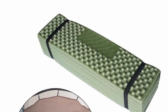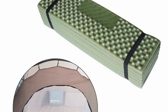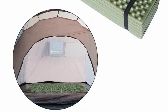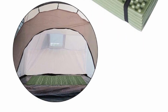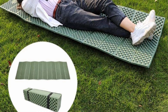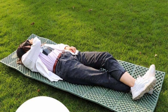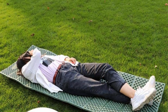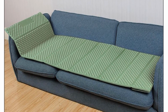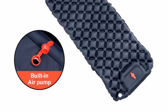The mat's waterproof construction adds an extra layer of protection against dampness and moisture. This feature is especially useful when placed on wet or dewy surfaces, ensuring you stay dry and comfortable. With its multi-purpose design, the foldable folding outdoor camping mat can be used as a seat pad, a cushioned surface for yoga or relaxation, or a barrier between you and the ground. It caters to a wide range of outdoor activities, from hiking and camping to beach outings and picnics.